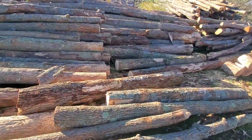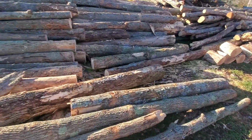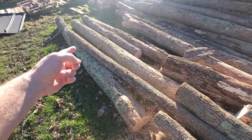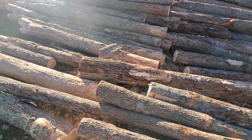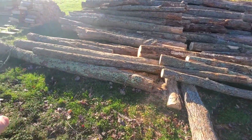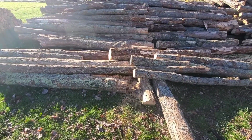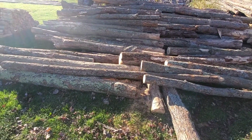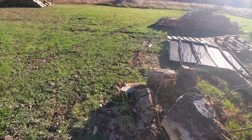So I'm just cutting the logs in half and rolling these up to the machine. I used to just grab these and pull them this way with my muscle, but what I'm going to do now is just pull the machine forward and then roll these logs up to it. That way I don't have to muscle them around. And then, this is where I got stuck.